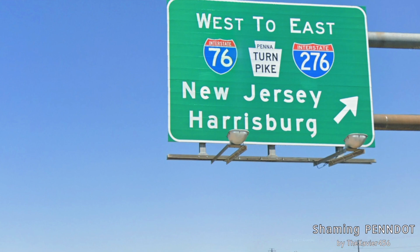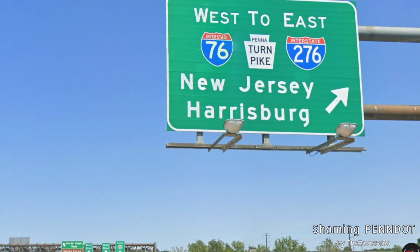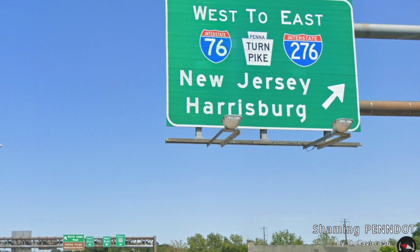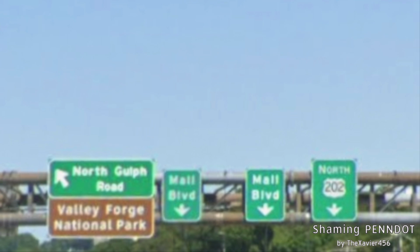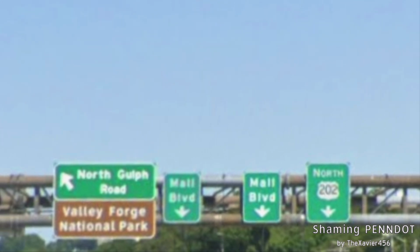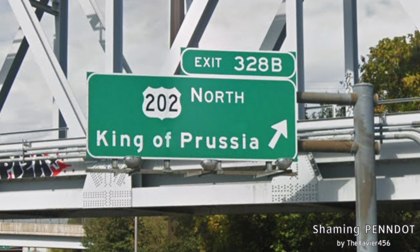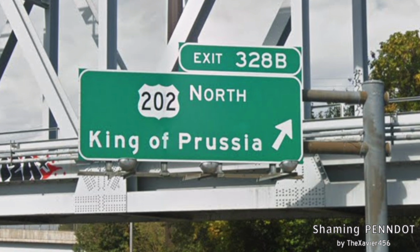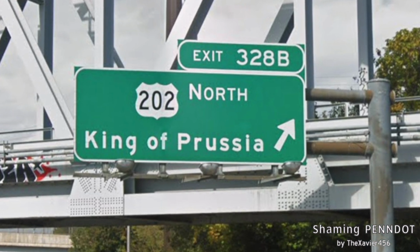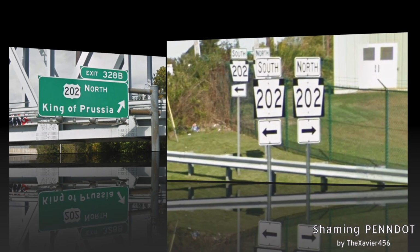Here is an exit for West 76 to East 276, signed for New Jersey and Harrisburg. Felt like it should be New York, but whatever. And if we look on the next holder, we finally get a sign for North 202, but we don't get any control city at all. In fact, when we look on I-76, we can see a sign for US 202 North, King of Prussia, which we're already in King of Prussia at this point, so what should be signed here, in my opinion, is Norristown.